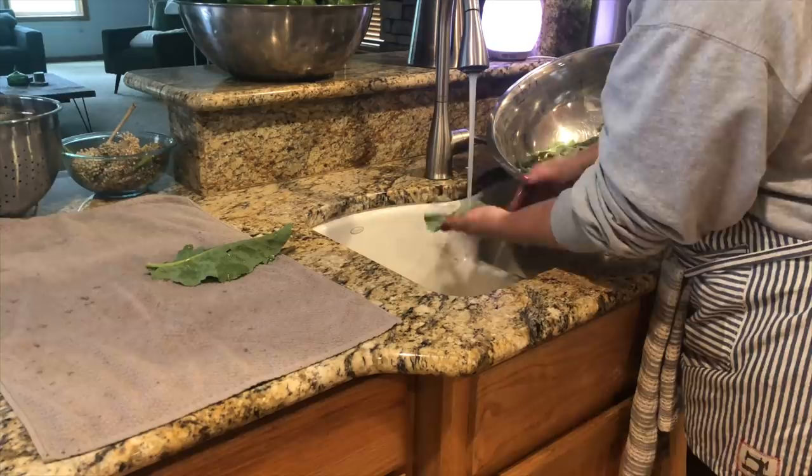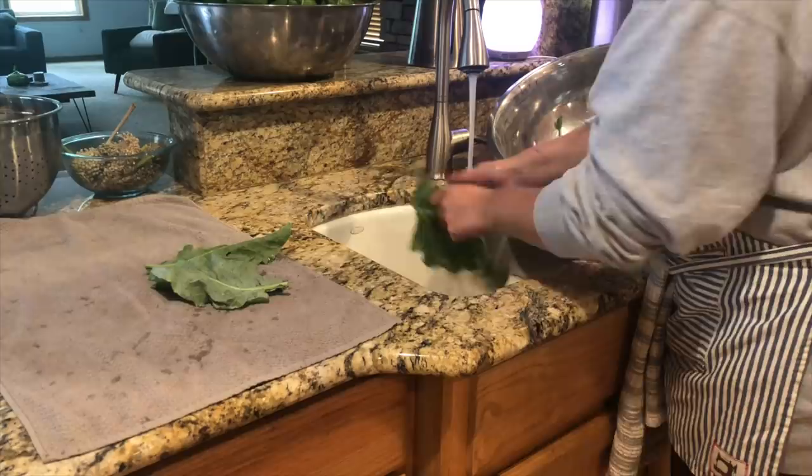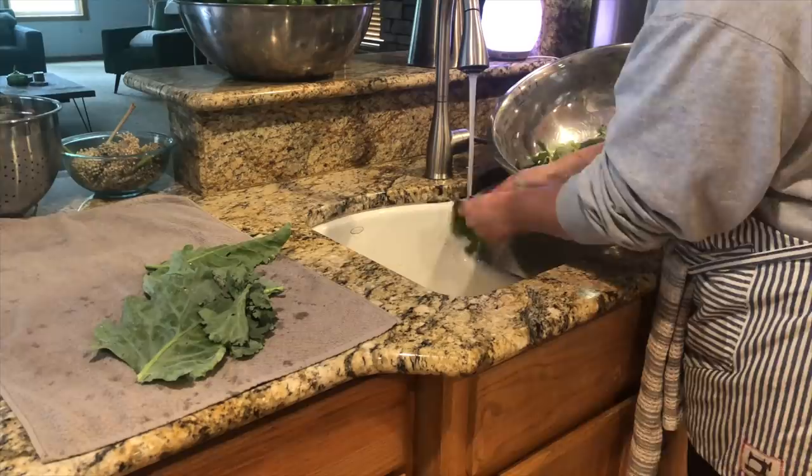I'm going to freeze this kale, I think. I really like to have frozen and dehydrated kale because the frozen stuff kind of holds its texture really well. So I'm going to make a pasta, like an Italian sausage kale pasta. I like to have it from the freezer so it holds its texture.